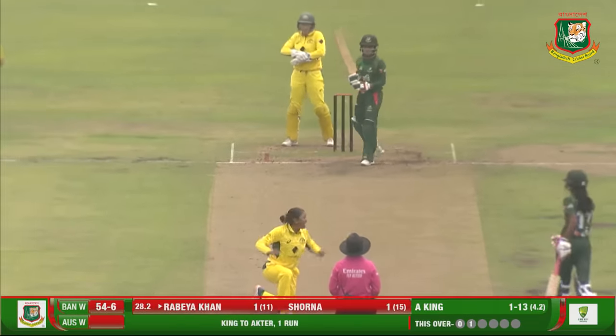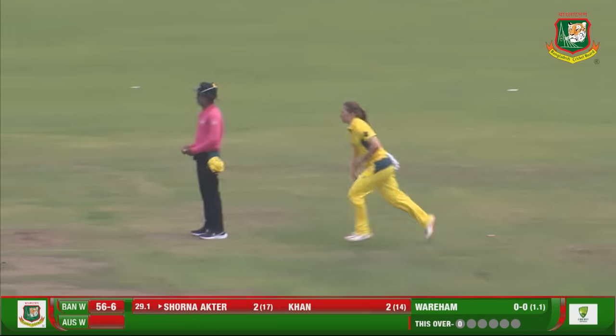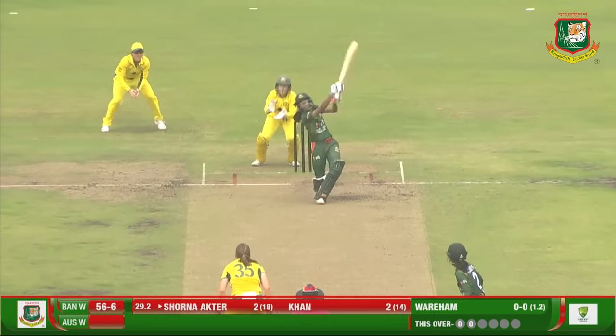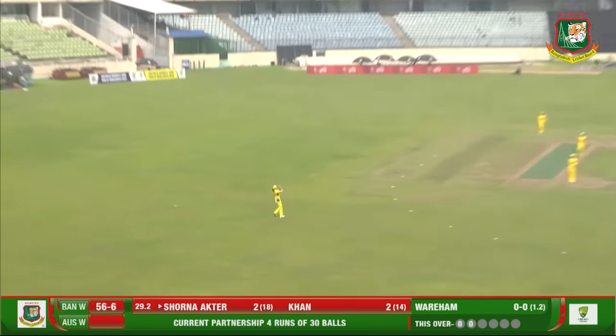Again, the sweep and appeal, but probably missing. Every game is important, even though Bangladesh loses this game. Still a long way to go. But down the track now, that's not been timed at all, and could be another catch, and it is. Sharna Akhtar departs.